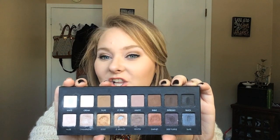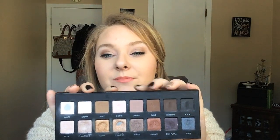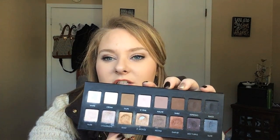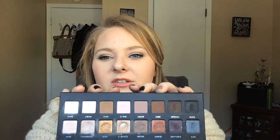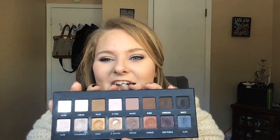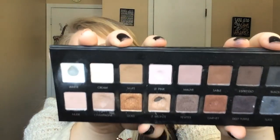Like I said, I have a look coming up soon. This look, actually, and I'll show you how I did that. And then I will do a look layering the gold and the champagne so you can see what I'm talking about and how that looks as well. But if you have any shades that you'd really like to see a look with, please let me know and I'll practice and figure something out so I can film it for you guys. But yeah, so that's where I'm at after 1 month.